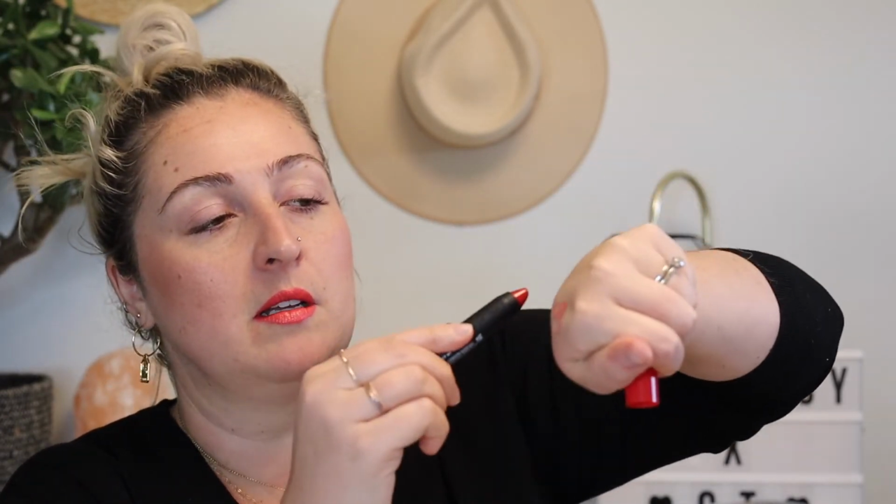So I can swatch them here. So we've got nude, which is pretty but doesn't show up enough on my skin. Then this one is the orangey coral. And then the red one. Not bad. Not sure if they're worth $12 though.